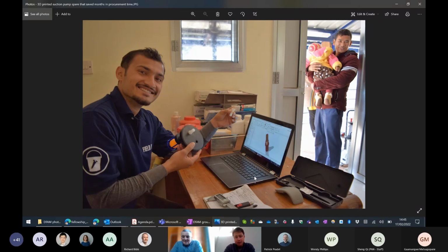Now his business is quite a thriving business that involves, among other things, traveling around the Himalayan region of Nepal, visiting medical facilities and manufacturing on the spot spare parts and medical implements for them to use, using standard FDM 3D printers. This is a medical clinic in Sindhupalchok district. And what he's doing here is he's just knocked up a quick 3D model of a connector to a suction pump, which is a crucial piece of equipment for helping pregnant women give birth without having to go to the nearest city.